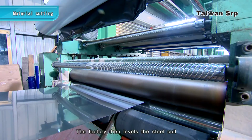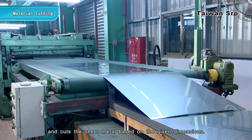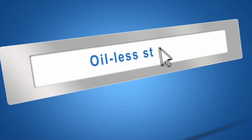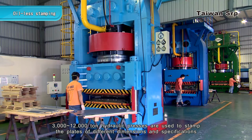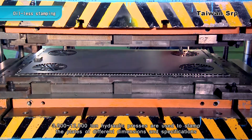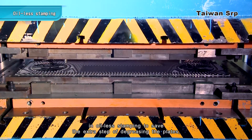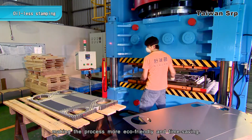The factory then levels the steel coil and cuts the sheet metal based on the given dimensions. 3,000 to 12,000-ton hydraulic presses are used to stamp the plates of different dimensions and specifications in oilless stamping to save the extra step of degreasing the plates, making the process more eco-friendly and time-saving.